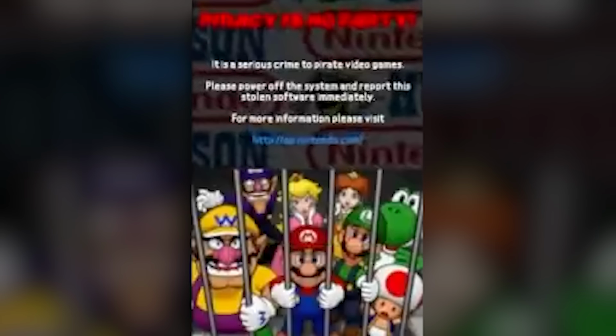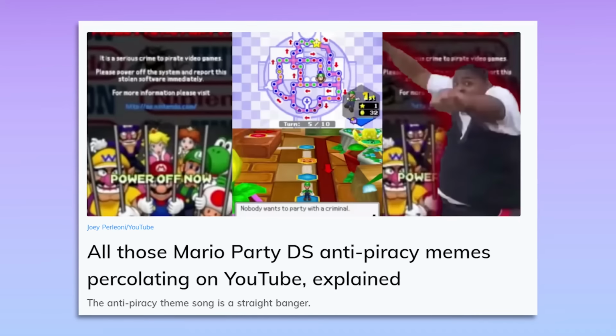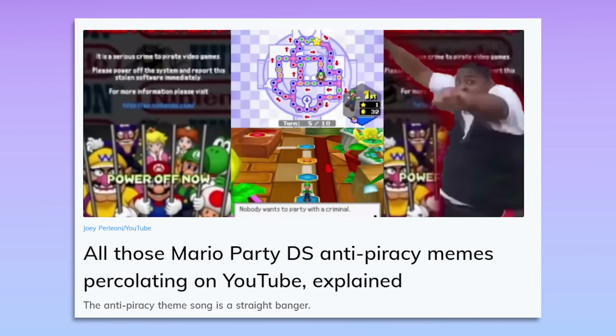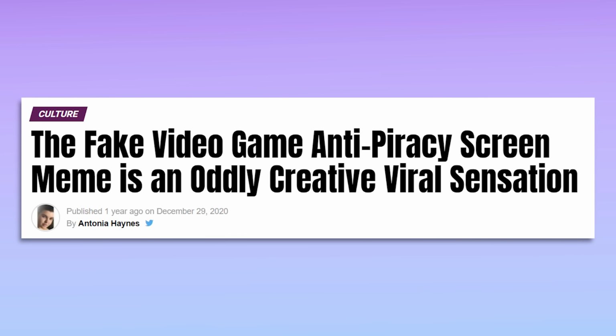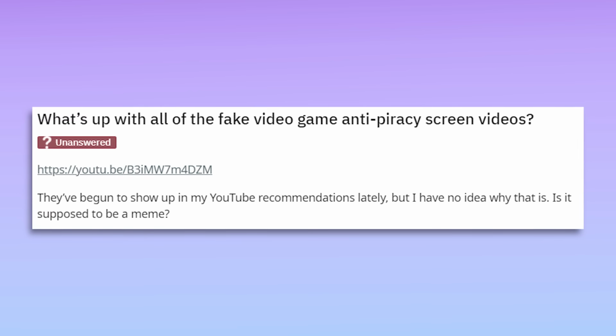Below, a rather abrupt image of the Mario Kart looking alarmed behind bars with large flashing, "Power off now." In the background, vaguely distorted, unpleasant music. And this video blew up. It was quickly shared around and spread like wildfire through the internet, with people commenting about how uncanny and frightening it was and how scared they would have been if they had encountered the screen as a kid.